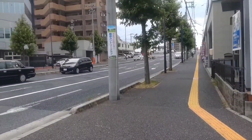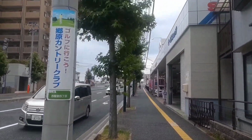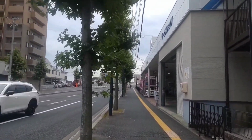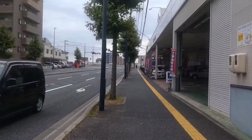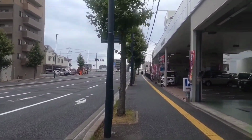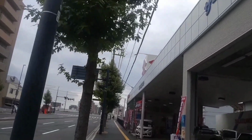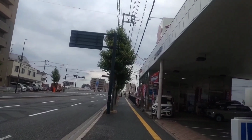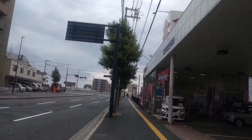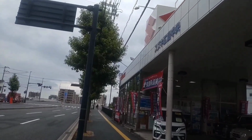When passenger service on the Ujina line was discontinued in 1966, Ozuguchi Station was closed and renamed Ozuguchi Signal Station. When freight service ended in 1972, Ozuguchi Signal Station was also closed. This is now the Suzuki Hiroshima dealer, but until 1966 it was called Ozuguchi Station.